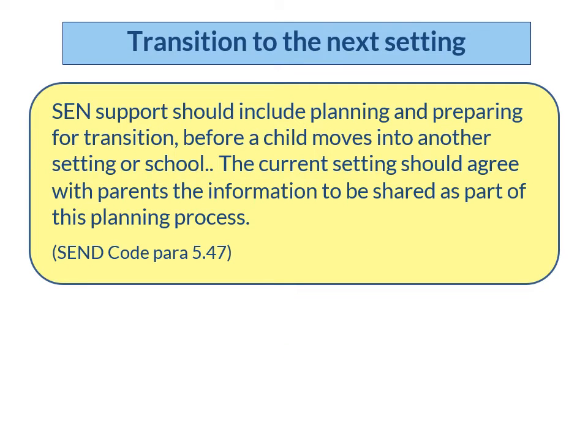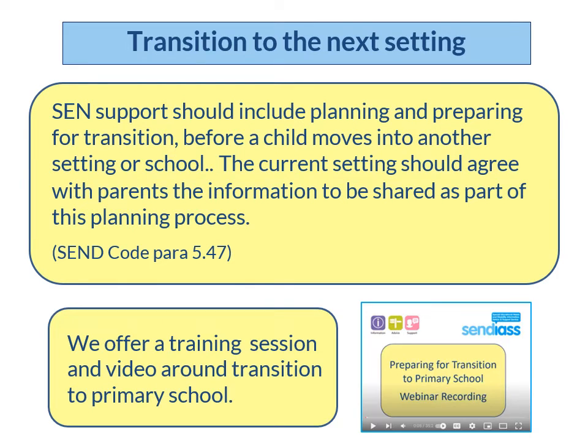When it comes to transition, SEN support should include planning and preparing for this before a child moves into another early years setting or primary school. To support this, information should be shared by the current setting with the receiving setting or primary school. The current setting should agree with you, the parents, the information to be shared as part of this planning process. You may find our termly training session or our video around transition helpful, along with information and frequently asked questions on our SENDIAS website.